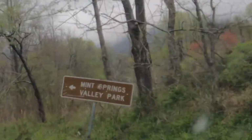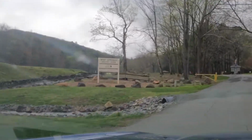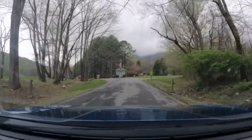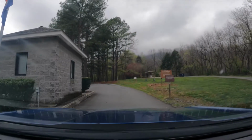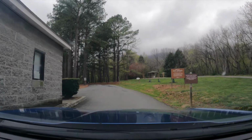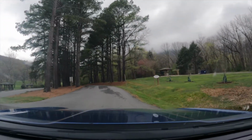Mint Springs is about 30 minutes west of Charlottesville. Again, it's an easy park to get to from 64. When you're in the park, there's a little building that you check in at. I think certain parts of the year they actually charge a fee, because there's a beach there where you can go swimming.